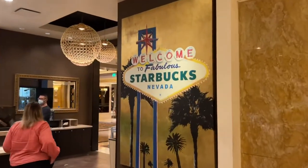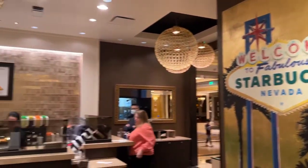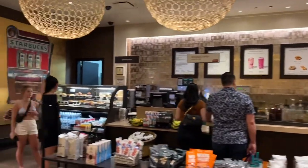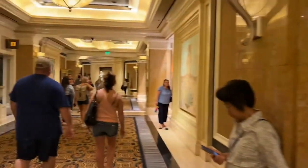Here's Starbucks number two at Caesar's Palace. The other one is in the food court. This is right outside of the Augustus Tower. So now you know. You got two Starbucks at Caesar's Palace.